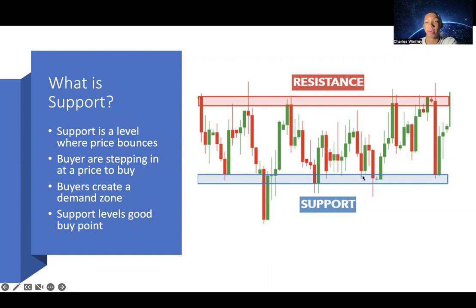So think of this as supply and demand. Think of your support as demand and your resistance as supply. Support is just a lot of buyers stepping in at this area, not level, area, because we can't accurately predict where the stock is going to bounce or reject every time. We can predict an area, but we can't predict an exact price. There are buyers stepping in at this area, taking over the price and sending it back up. So support levels or areas are a good place to buy or start your entry.